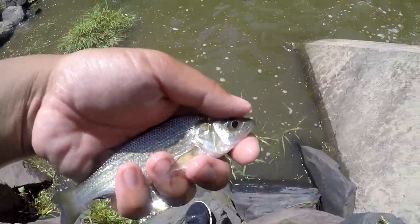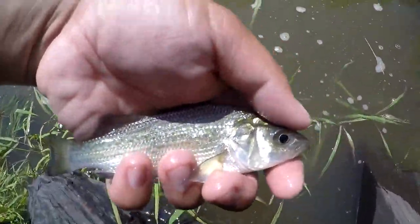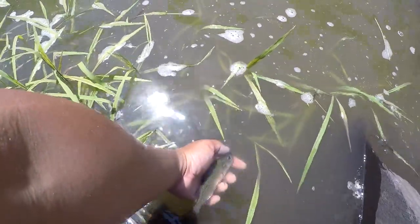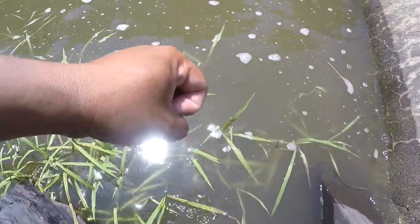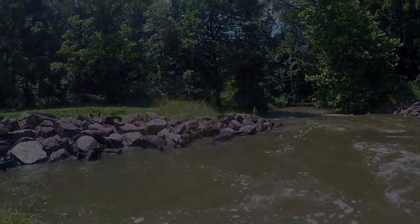Let me release this guy nicely over here so you guys can see, go away. This is our first fish of the day, the little white perch. Look at that, Morone Americana, son. When you are ready. Yeah, look at that. I went right down there on the grass. Hopefully there's some trout left in this place though.